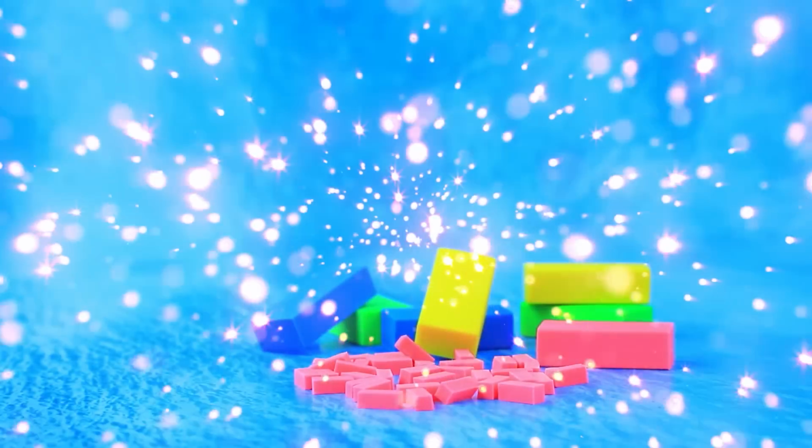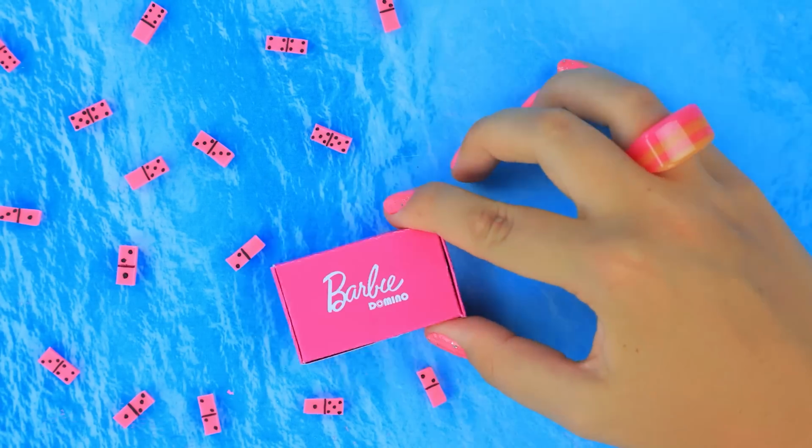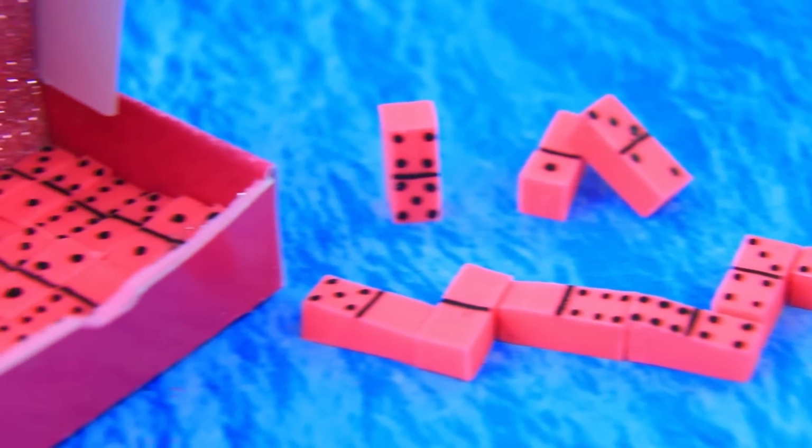Crumble some old erasers. Put the domino in the box. Pink and glamorous, just like our heroes.